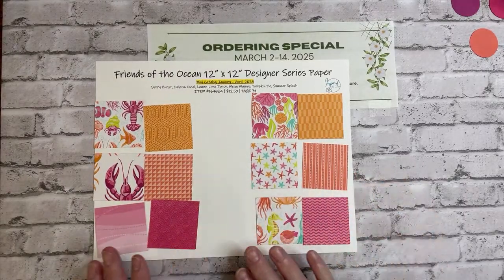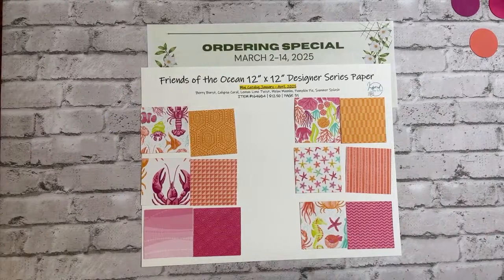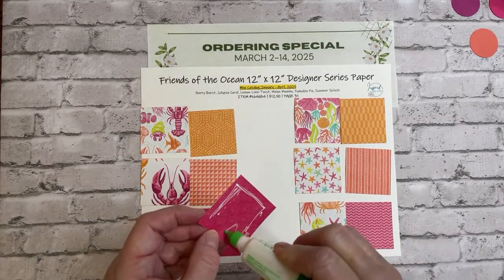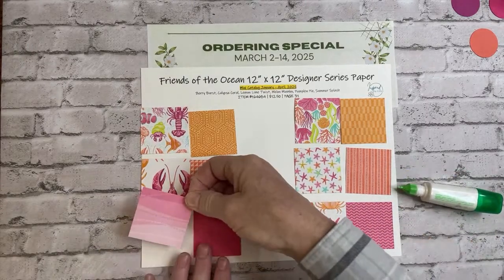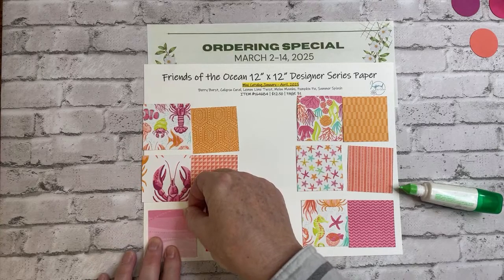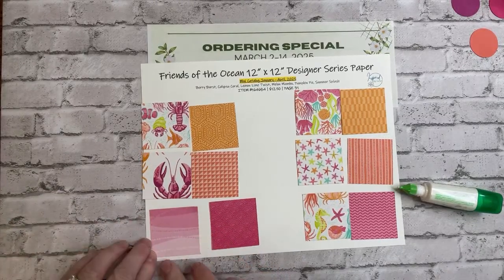And then here. Okay, so once you have them all laid out, then you're going to want to adhere them down. So I would use liquid glue for this step. That way you can move them into place. And let's see, I'm going to try to use up what's left in this bottle, because I won't really need a lot of glue. So what I do is I start in the lower left corner and I add it to the basic white, which is an 8.5 by 11 sheet. And I just add it so we've got an equal border on the left side and the bottom.